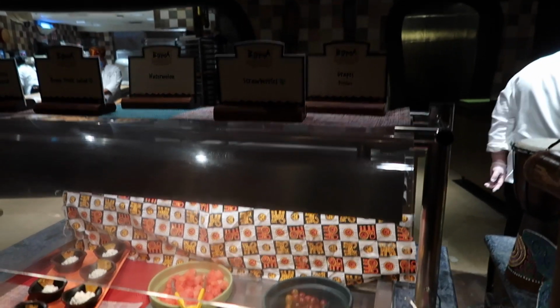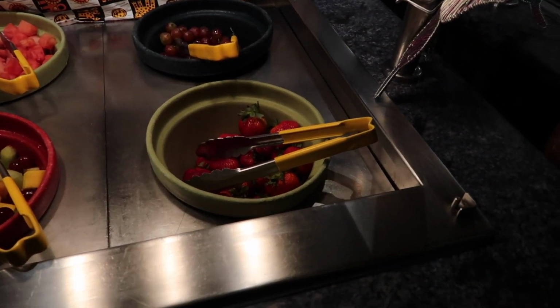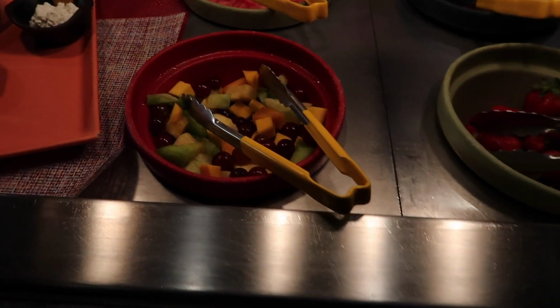But now, I don't want to stuff myself too much because I still want zebra domes and some dessert. So we'll go up there and try that. Alright, so we're getting our first look at dessert over here. They start off with fruit. They got grapes and strawberries. And over here they have just a basic fruit salad.